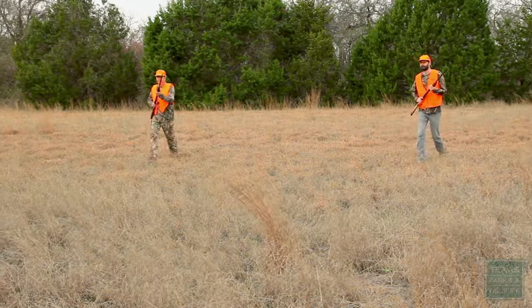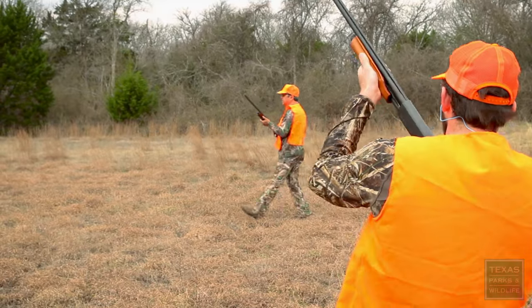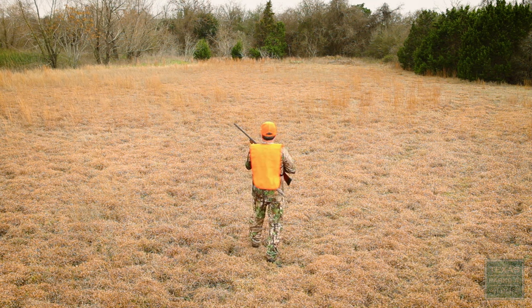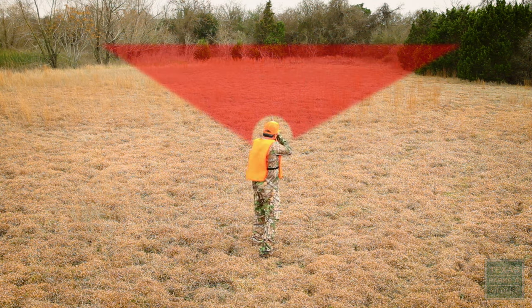It's that easy. If you're hunting with another person, be very careful to never cross into that person's safe zone of fire. In fact, no matter how many hunters there are, even one hunter, you should never swing outside of your 45 degree safe zone of fire.